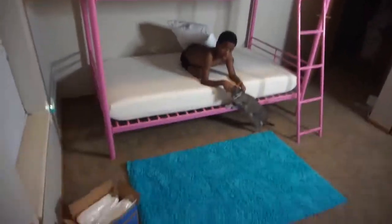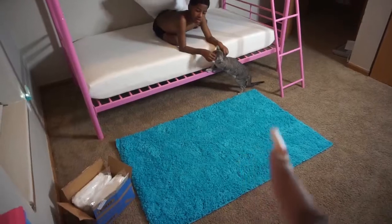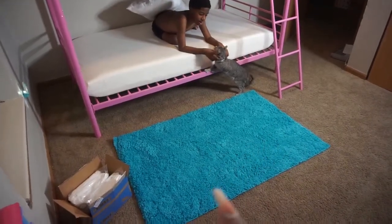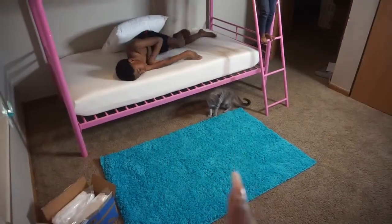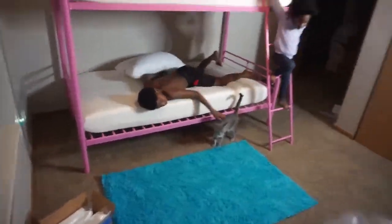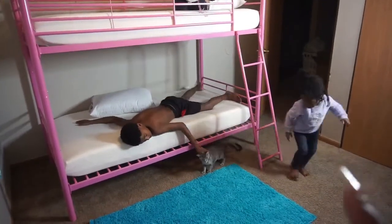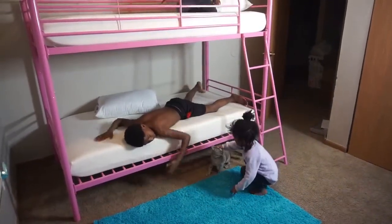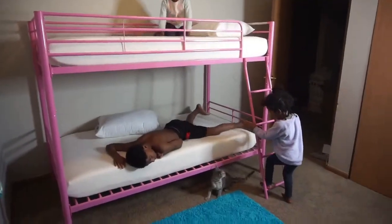Yes, I know you guys probably like, what is she doing with this blue rug? Y'all will see later on when I get the rest of their stuff and the decor. I will give you guys a decor haul, or not haul, but yeah, I might do that. A decor haul for their room, or just give y'all a tour of their room when it gets decorated.